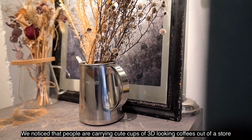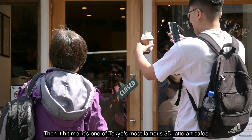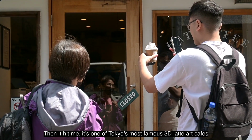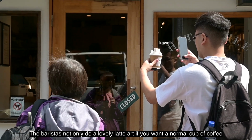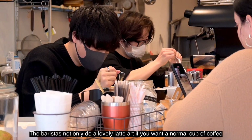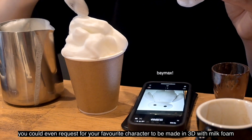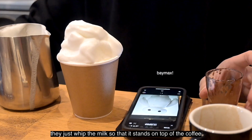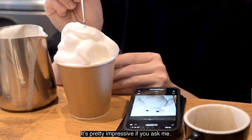We noticed that people are carrying cute cups of 3D-looking coffees out of a store. Then it hit me. It's one of Tokyo's most famous 3D latte art cafes. The baristas not only do a lovely latte art if you want a normal cup of coffee, you could even request for your favorite character to be made in 3D with milk foam. They just whip the milk so it stands on top of the coffee. It's pretty impressive if you ask me.